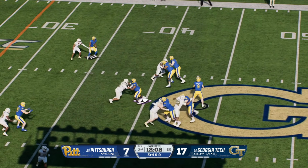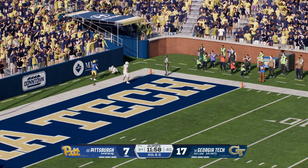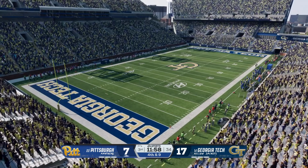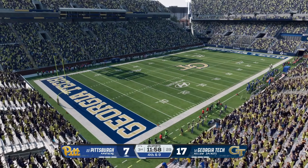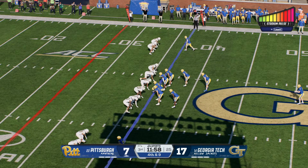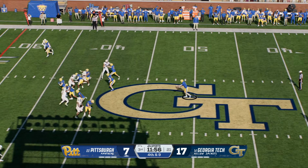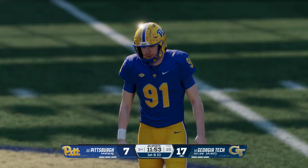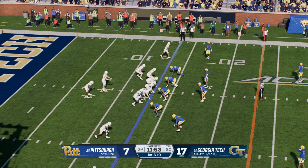Dropping back, looking to throw for the first down. Taking a shot deep toward the end zone. And that's incomplete. They weren't afraid to let it fly, but it brings up a fourth down. The Panthers will line up to boot it away. And the punt heads out of bounds, taking the dangerous returner out of play here. And here comes the Georgia Tech offense back out on the field.